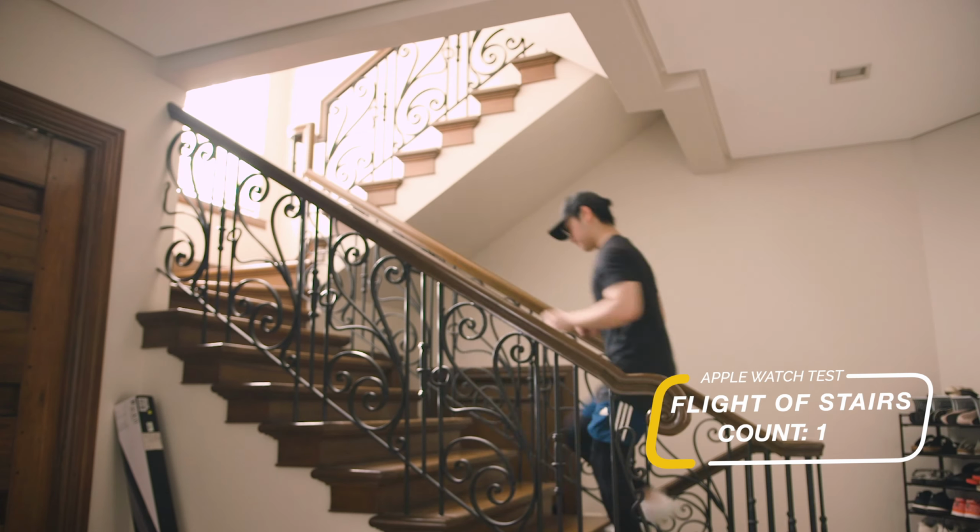Alright guys, so I did one flight of stairs already, but I forgot. Let's keep this thing fair. I'll put the counter down here so that we can check how many flights of stairs we've done already. Let's start.